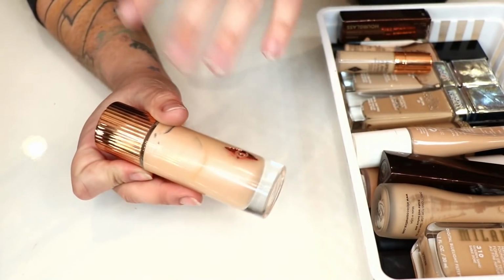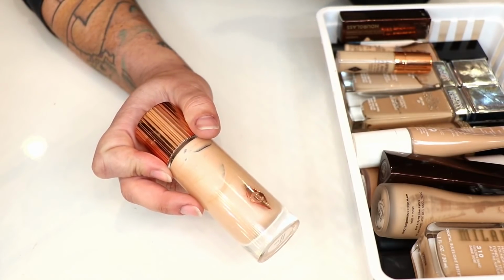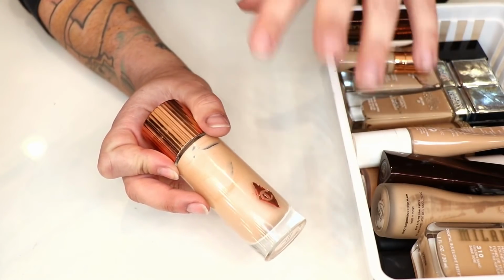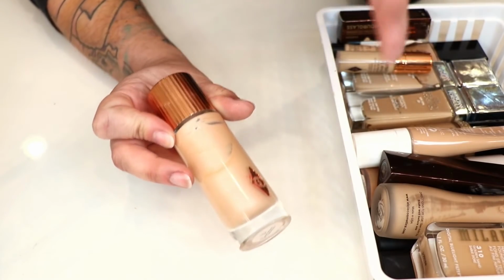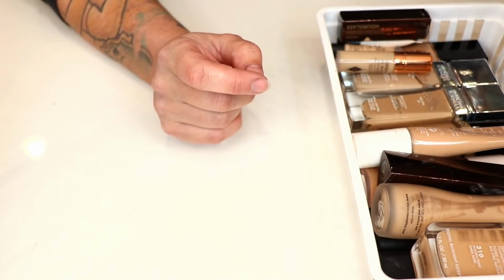I don't know, this just does something so magical to my products when I put it underneath. Like, if I put this underneath as my primer and then I put my foundation and concealer on top of it, it makes everything look better. I don't know what kind of magic is in here, but it's phenomenal and I love it, and I'm definitely not getting rid of it.